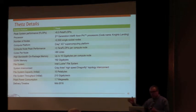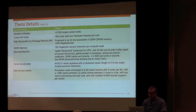The platform here is the Cray XC series. And what we can say about these nodes is that we'll be getting somewhere above 3 teraflops per node, per Knights Landing node. And it will have something more than 60 cores, as Katie already mentioned. We're building our system with 192 gigabytes of DRAM on each node. And it will use the Cray-Aries interconnect. Part of the reason for putting more memory per node on this system was we'll be using it as a test bed and for some data-intensive computing projects. We'll be taking delivery of this in mid-2016.